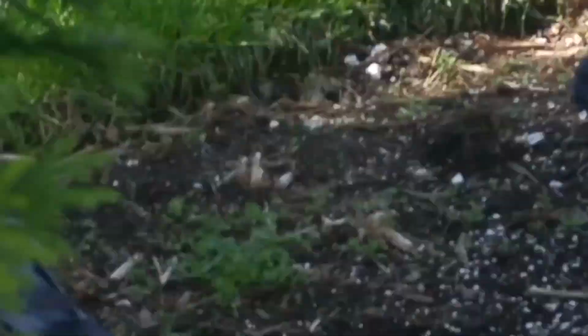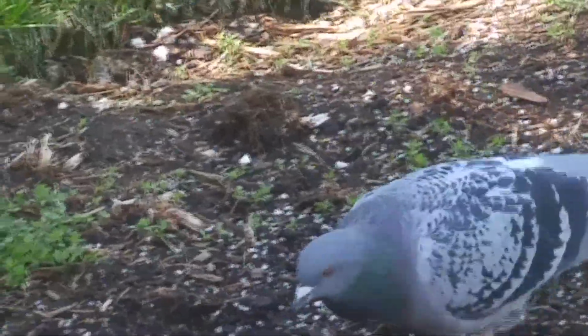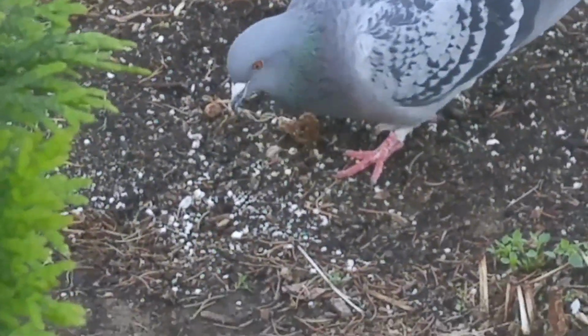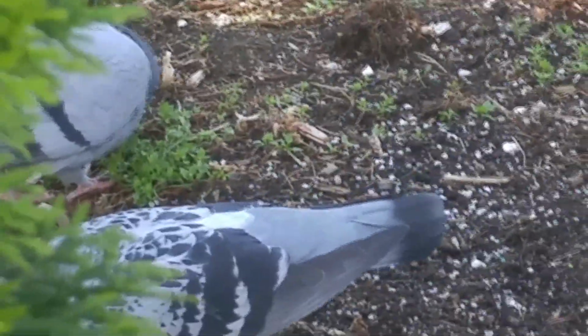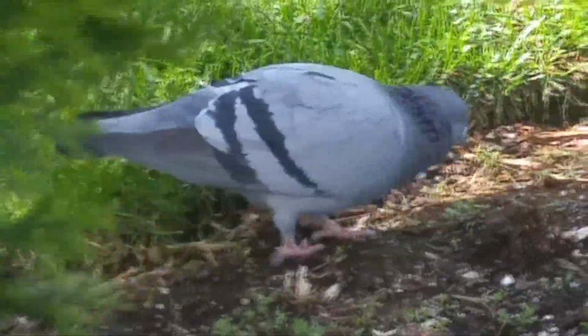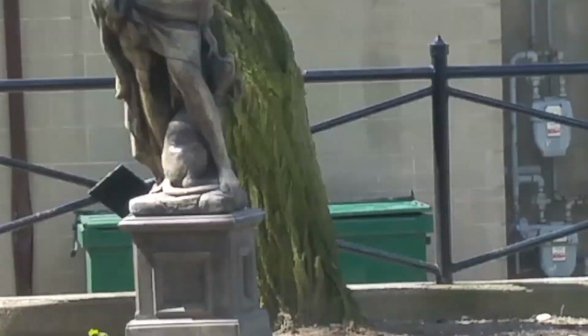Oh, I think I scared these guys a little bit. Hi. Hi. They're so tame. Oh, there's Nick guy. I think they're eating the grass seed. I think that's what that is, the grass seed. Fertilizer. They like the taste of the fertilizer. Do the fertilizers fertilize your body? Fertilize.